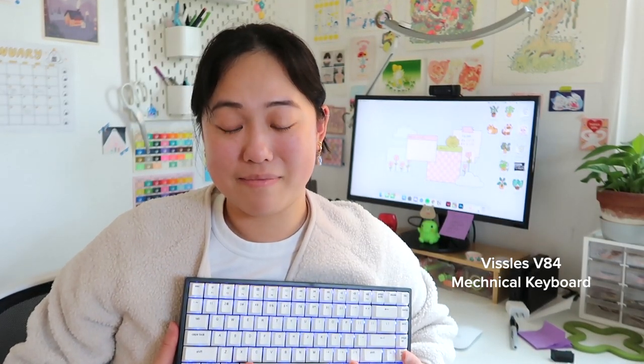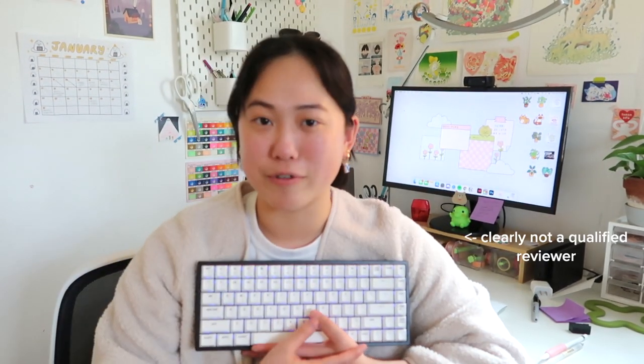I was recently sent this cute little keyboard by the company Vissles. They reached out to me and asked if they could send me this keyboard, and I said yes. They asked me to do a review, and I've been really into mechanical keyboards lately, so I was very happy to accept this present from them.